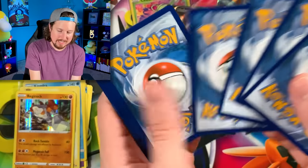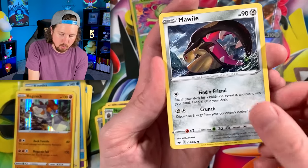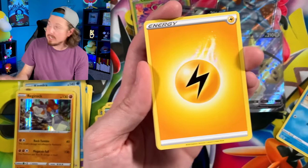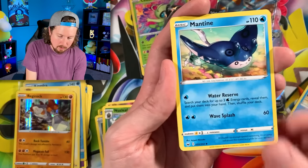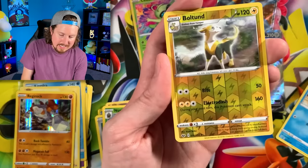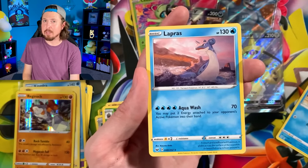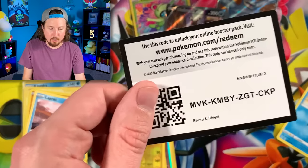All right, Sword and Shield base set. Let's see that Rainbow Rare VMAX of Snorlax. We got Snom, Silicobra, Rookidee, Fly Away, Rookidee, Energy, Crushing Hammer, Mantine, Lucky Egg, Bolt, and Kanto Vibes with that lovely, lovely Lapras code card.